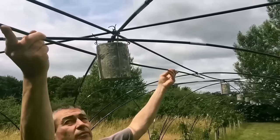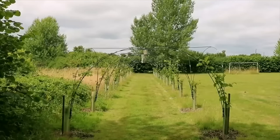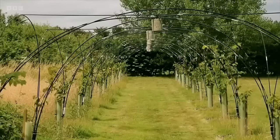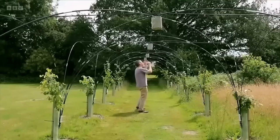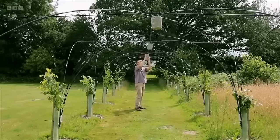I attached one line to the top of the arcade and some others down the sides. The structure was finished, but I'll need to spend the next decade tying the lime tree branches into shape. Once they've grown enough, I'll take the tent poles down and let the arcade mature on its own.